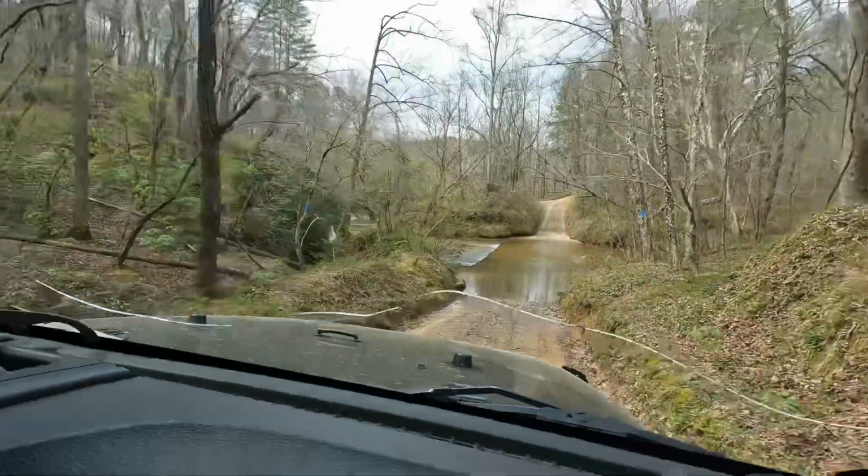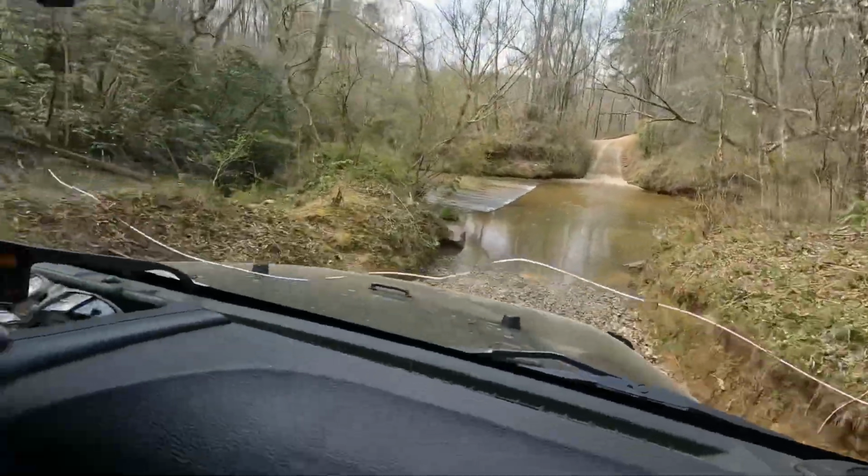All right, guys, we're about to hit this water crossing right now. Shoal Creek. Very cool. Wow, look at this, man. Megan, you ready back there?